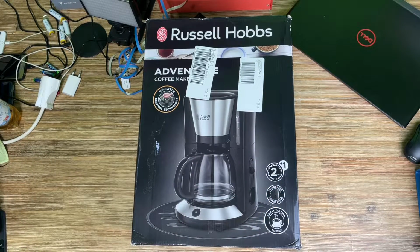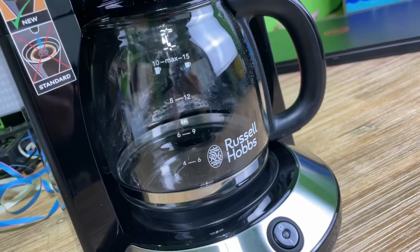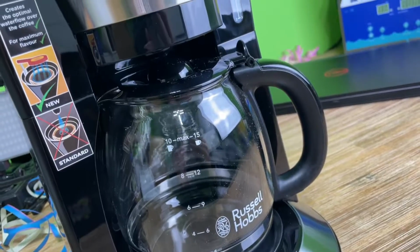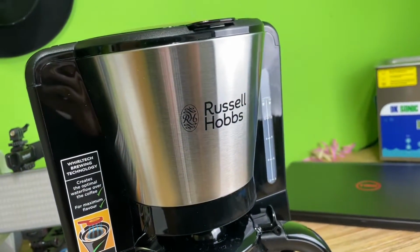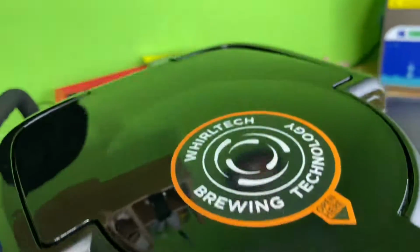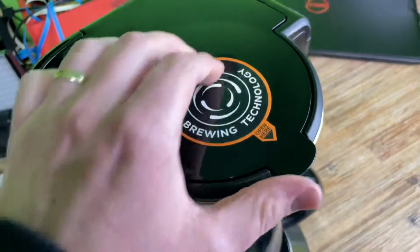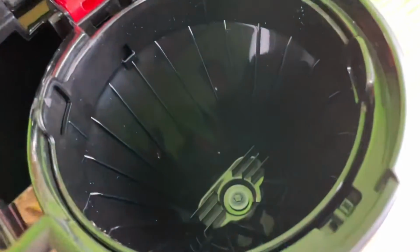Today let me introduce you to the Russell Hobbs Adventure Glass Carafe Coffee Maker 24010-56. Oh yeah, adventure time, baby. Now it's our turn to explore, and what better way to do it than with the Adventure Coffee Maker.